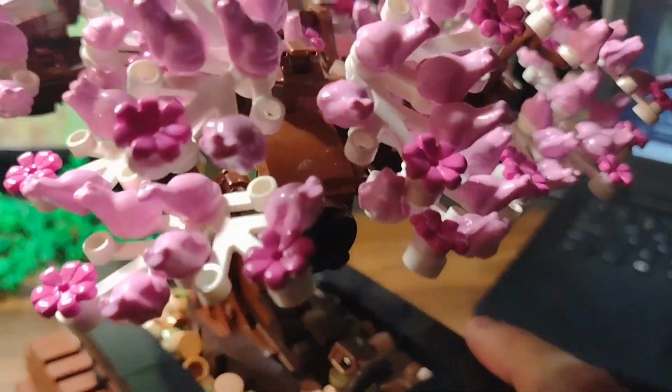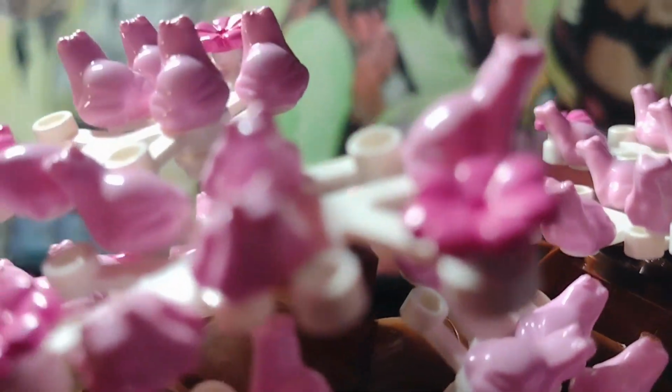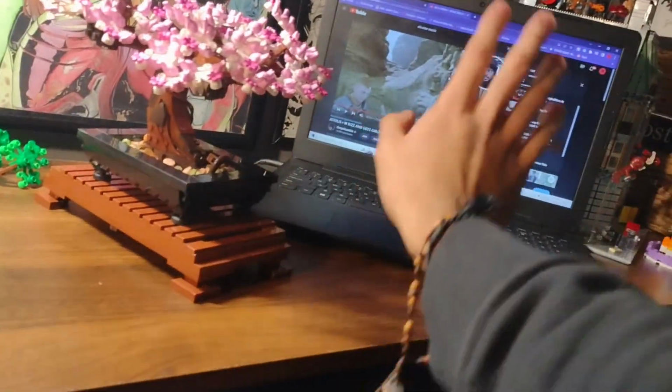Yeah, look at the little froggies. Oh my gosh, there's so many froggies. Oh my gosh, ribbit. So many froggies. Don't mind that.